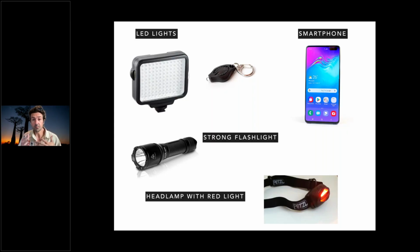So smartphones are really, really great beyond just taking a photo with your smartphone. I really do recommend a headlamp, preferably with a red light. The reason red light is so important is that it preserves your night vision. A lot of astro and northern lights and other nighttime photography, we want to keep our eyes adjusted to, quote unquote, see in the dark. We want to be able to see the stars in the Milky Way.